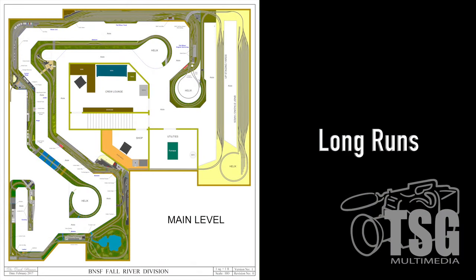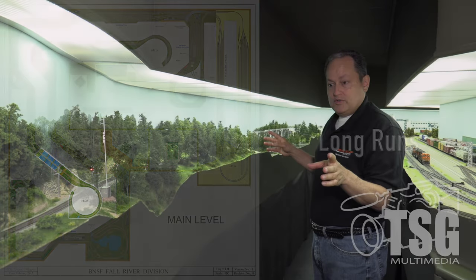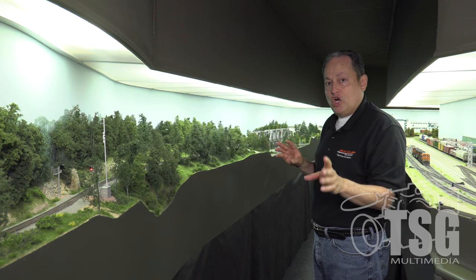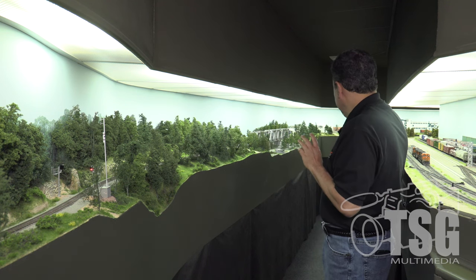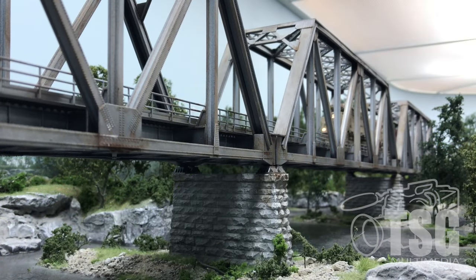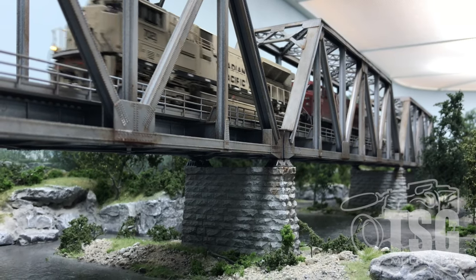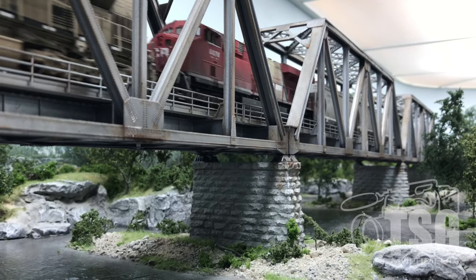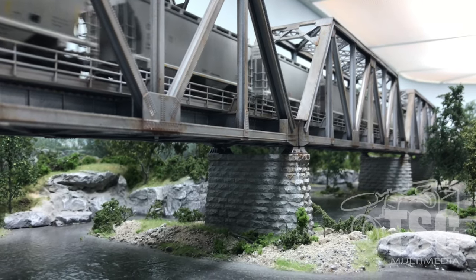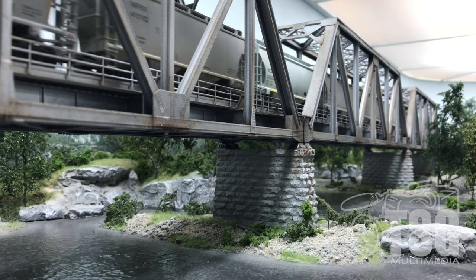This is an example of my layout design where I wanted to create more mainline between actual towns or locations. So there are a number of locations on the layout where we have a long mainline run. Coming from Sage, where we were just at the General Foods complex, over Fall River, and continuing westbound on the layout, this length between Sage and Winston on the second level is probably over 100 feet. And part of that travel is going into a helix to get to the second level.